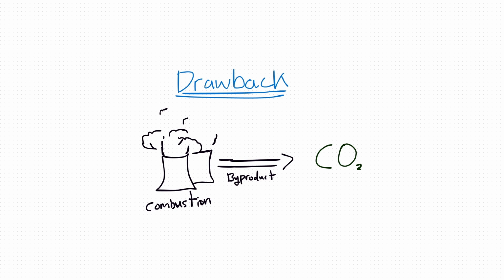But here's the thing. While hydrocarbons are great for energy, the process of burning them releases greenhouse gases, which contribute to climate change. But don't lose hope just yet. Scientists are hard at work developing greener technologies to reduce the environmental impact of hydrocarbon use.